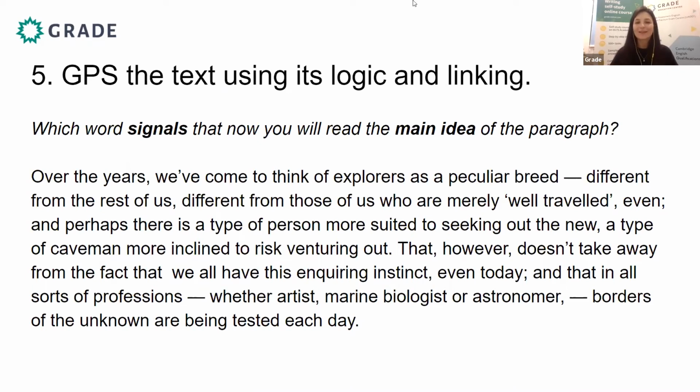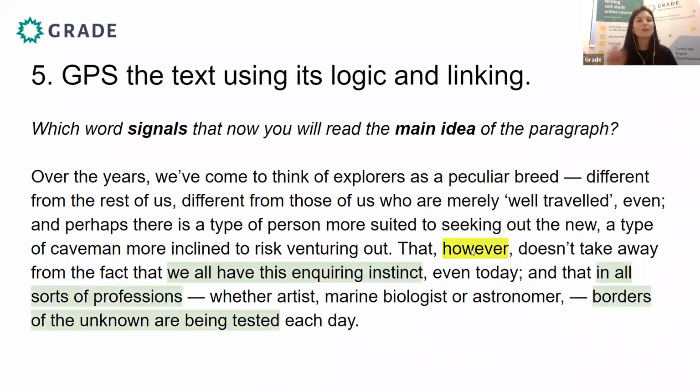Don't worry. So, guys, I think you are all here talking about the same thing, and that's the word however. After it, we have the phrase which was typed by Olena and Tatiana. However, that doesn't take us away from the fact that, doesn't take away from the fact that. Yeah? And here we have the main idea of the paragraph.